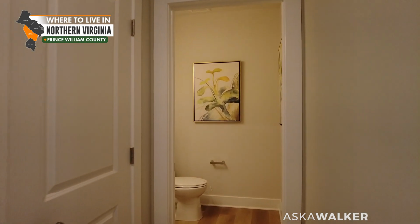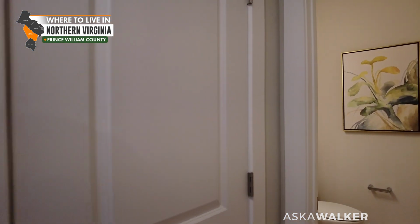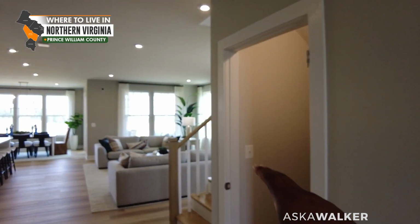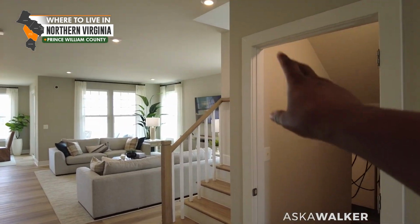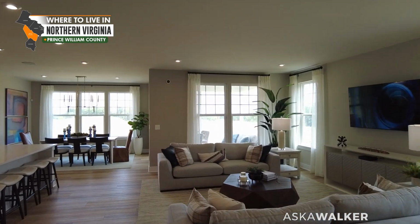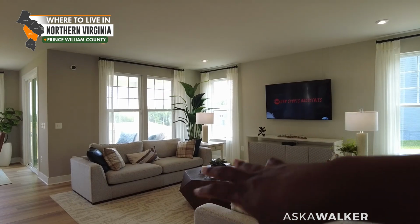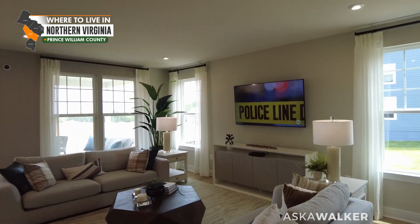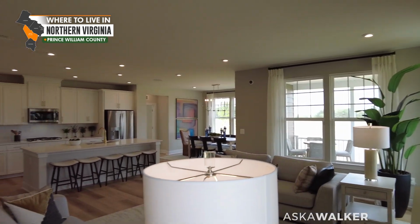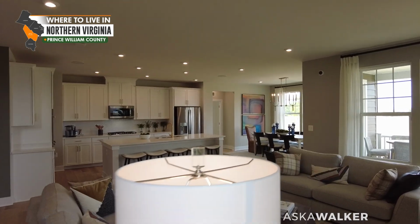We have our powder room over here to the front, followed by the coat closet. And then we have stairs that go up to the bedroom level and then down to the basement level. Another thing that's cool about this floor plan is that you have enough space for one of those giant sectionals, and there is a bedroom with its own ensuite off to the back of the kitchen area over there.